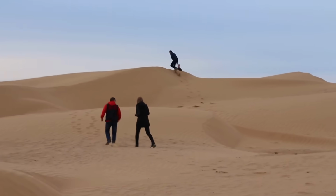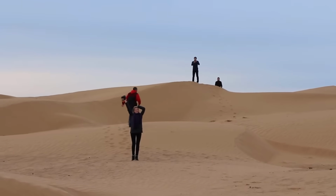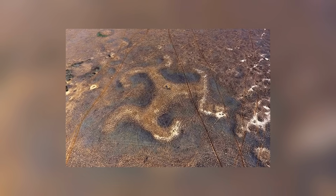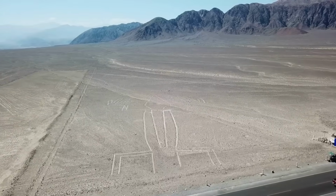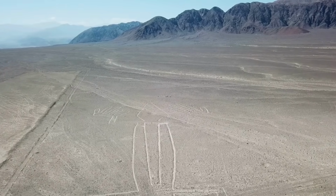You'd have to fly high into the sky above the Turgai region of Kazakhstan if you wanted to see our next mystery with your own eyes. It's a series of enormous geometric shapes etched into the desert, comparable to the famous Nazca lines in Peru, and perhaps even surpassing them in terms of both size and complexity.